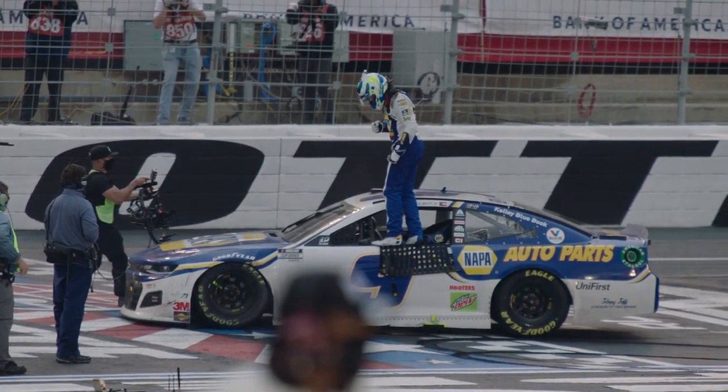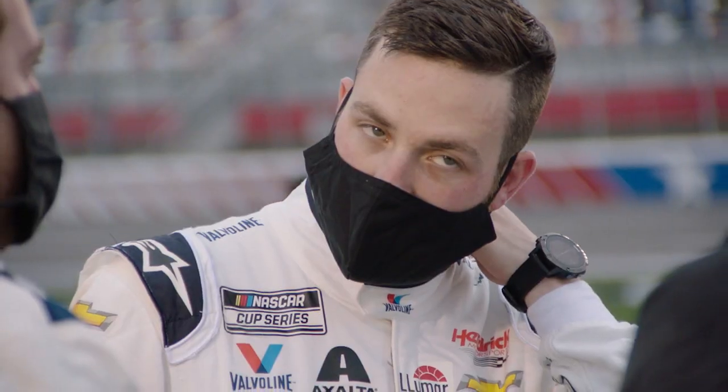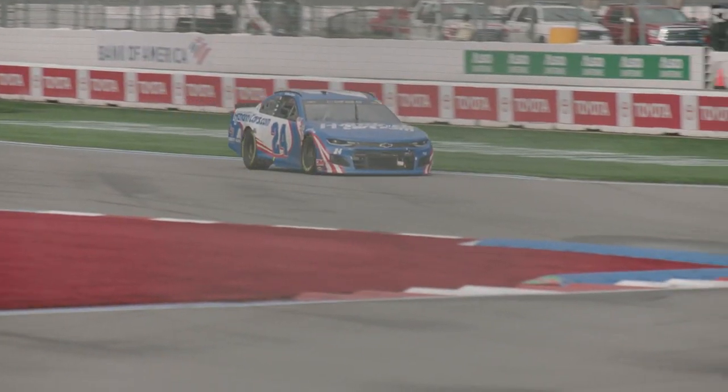So he has the luxury of possibly playing the playoff points and being able to lose track position and gain it. Now, the drivers that got to win, the ones I'm looking at are Christopher Bell, Alex Bowman, and William Byron. They are very good road course racers here. They all must win, and they're pitted near each other.